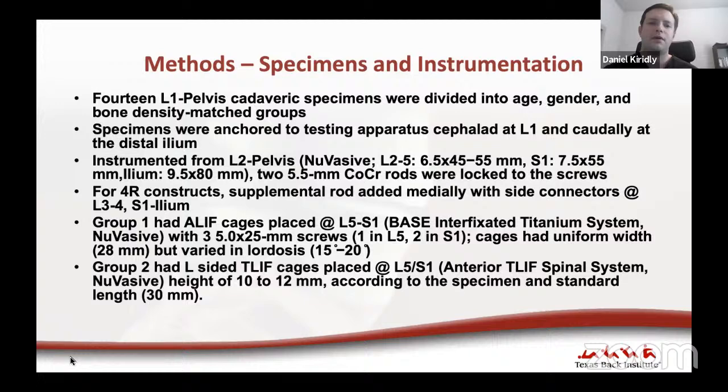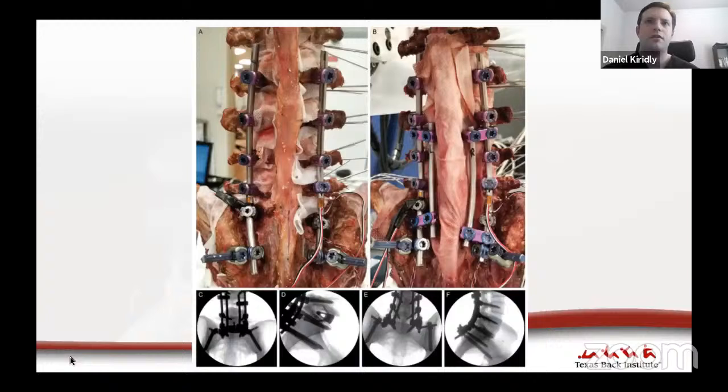Here are some images of the constructs that they tested. So the specimen on the top left is a 2-rod construct, whereas a 4-rod construct is seen on the top right. On the bottom left are AP and lateral images of the ALIF plus 4-rod construct. And on the bottom right are AP and lateral images of the TLIF plus 4-rod construct.